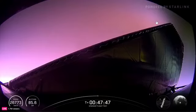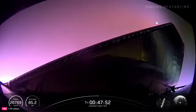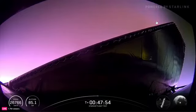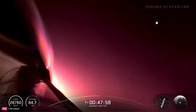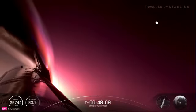So 47 minutes, 45 seconds into the flight, excitement ticking up a little bit on re-entry already, but the light show is continuing. This re-entry is going to take about 20 minutes or so until our planned splashdown. We were trying to splash down about 1 hour and 6 minutes into the flight.